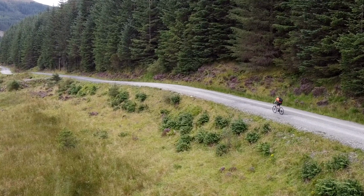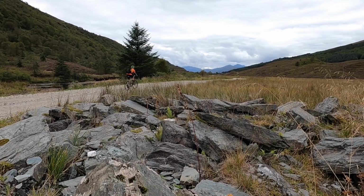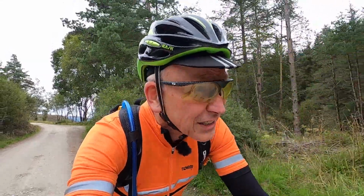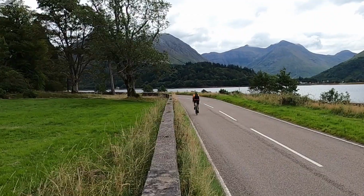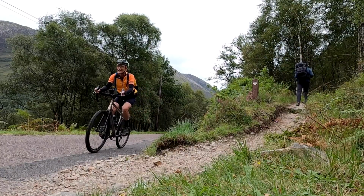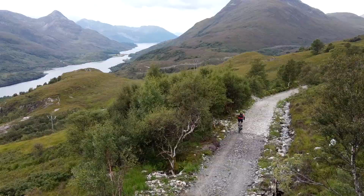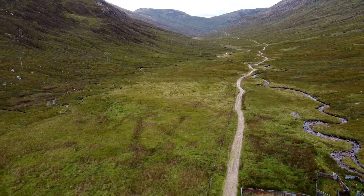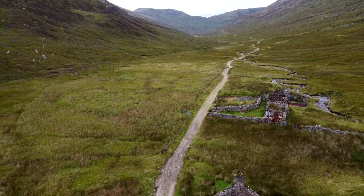Well, I'm close to the end of this loop now, so a few thoughts. First of all, it's not really a loop, it's a triangle. The base of the triangle is a road ride, and it's really nice. It's one of my regular road rides, so I enjoyed that. The right-hand side of the triangle started very steeply, but then it quickly got into that superb, open, wild glen with the historic military road stretching off way into the distance. That really gave a sense of Scotland's wild, wide open spaces.